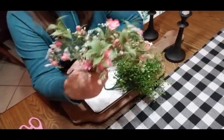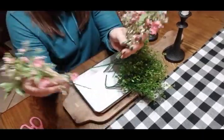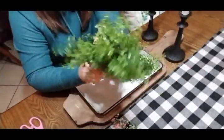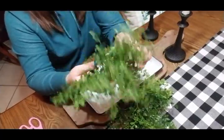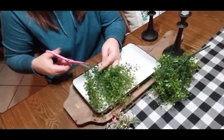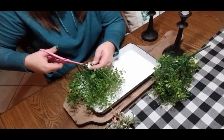So basically, I just grabbed a few of my little pink flower pieces. I had them kind of shoved down in a little bucket thing in my craft room. I have some of these little pink flowers, and then I have just two of these little greenery picks from Hobby Lobby. These were $6.99, and I bought them 50% off. I've actually had these for a while and never took the tags off of them, so let's go ahead and do that now because I don't want to see my tags on there.